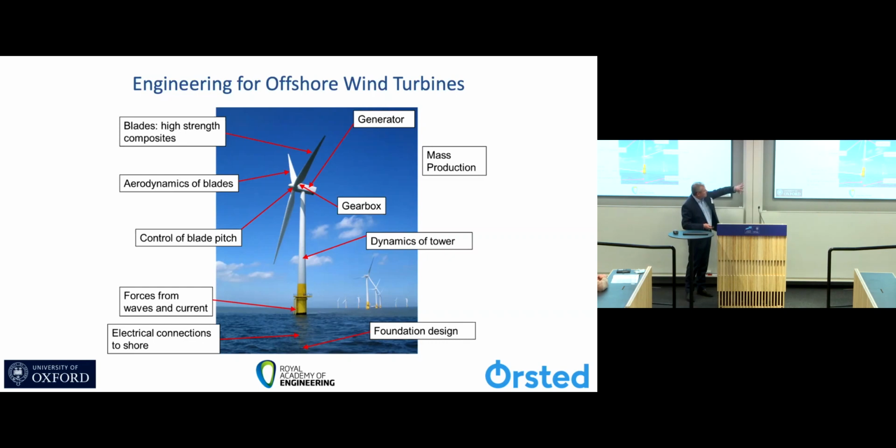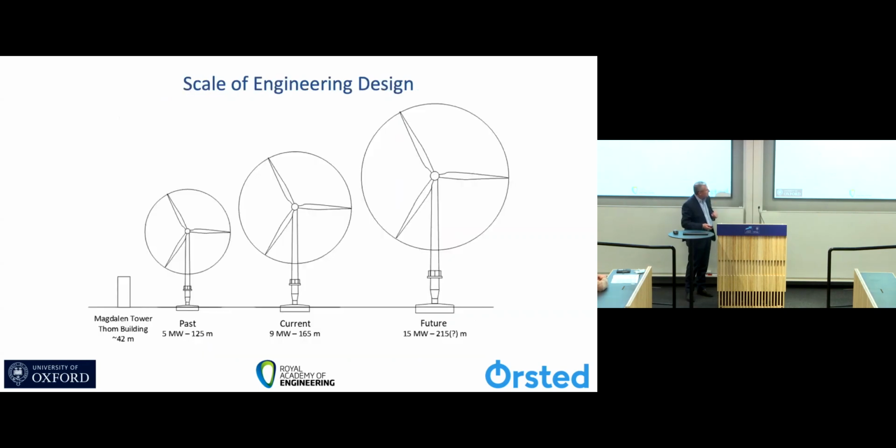So, basic engineering of the problem. This is the scale of the problem, just to give you some perspective. And I've got here some Oxford reference points, Magdalen Tower, Engineering Tom Building, about 42 metres, both of them. Christchurch Tom Tower, I found out this morning, is 45 metres. So those are the local reference points.